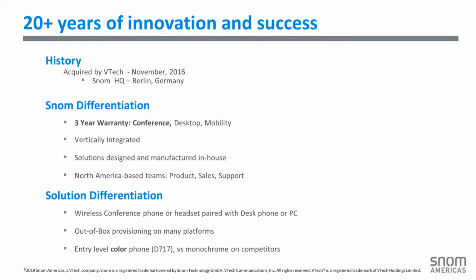Since VTech acquired Snom, we've had many positive changes. VTech is a vertically integrated organization, so this allows us to have control over the product from the manufacturing stage all the way to the end. We also have a very large warehouse in San Antonio, Texas. This allows us to get the product out very quickly. We're a one-stop shop. From desk and DECT solutions to paging, conferencing, headsets, you can get everything all under one roof. Snom has always offered a 2-year warranty on desk phones, but with the acquisition, we're able to increase our warranty up to 3 years, which is 2 years longer than other manufacturers.